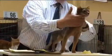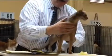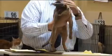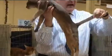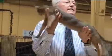We have the almond eye shape, very nice eye color, and perfect clarity across the chest and inside and outside the leg and in the tail. Fine example of an Abbey. This was our best Abyssinian.